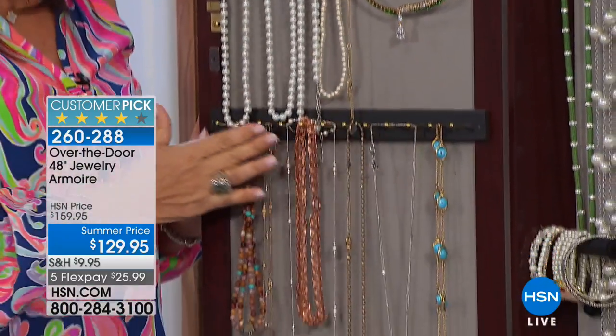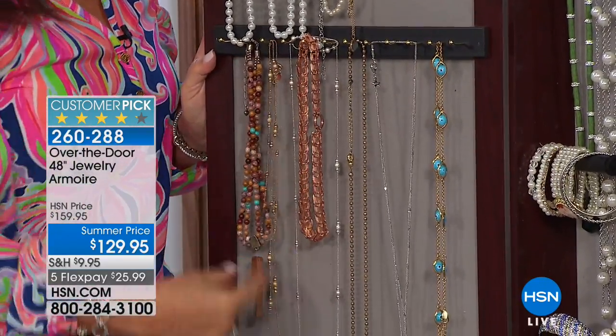Right below it, I have another 12 solid brass hooks, and this is for your longer jewelry. Now look at this.